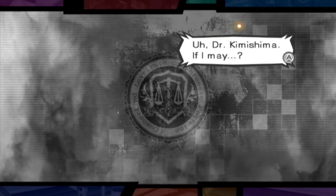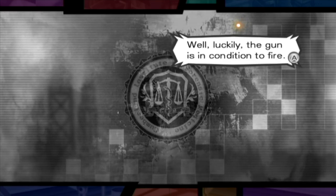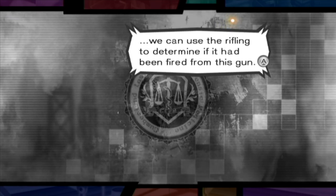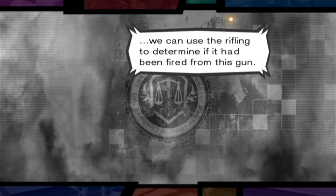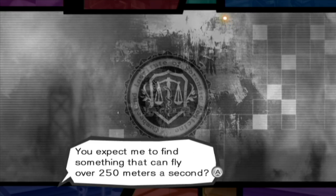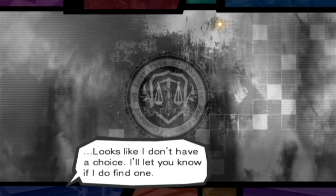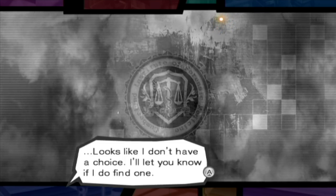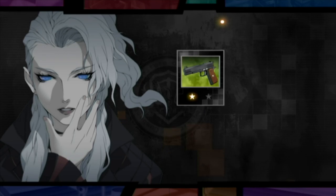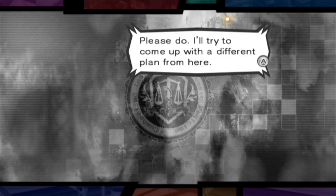Dr. Kimishima, if I may? Yes, what is it? Well, luckily the gun is in condition to fire. If you can find one of the bullets from the scene there, we can use the rifling to determine if it had been fired from this gun. Ugh, nonsense. You expect me to find something that can fly over 250 meters a second? Well, yes, I know it might be a long shot, but... Looks like I don't have a choice. I'll let you know if I do find one. Please do. I'll try to come up with a different plan from here.